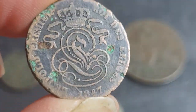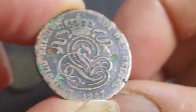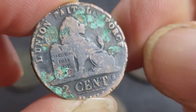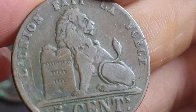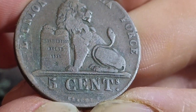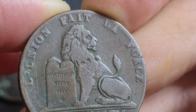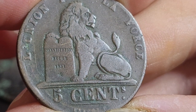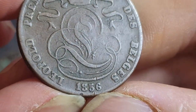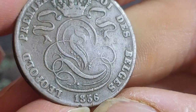So it's just a natural process of metals. These metals don't like to be in the state they're in now. That's why they all tone. They go all these different colors because they're changing into different molecules. Not elements, molecules. So they come from pure copper to copper sulfate, copper oxides.